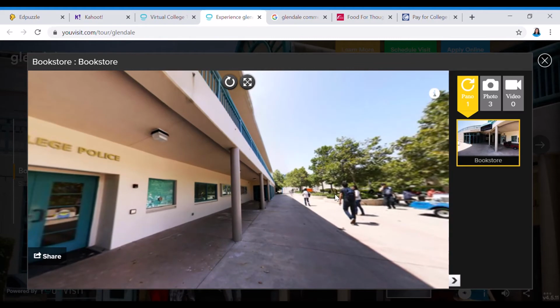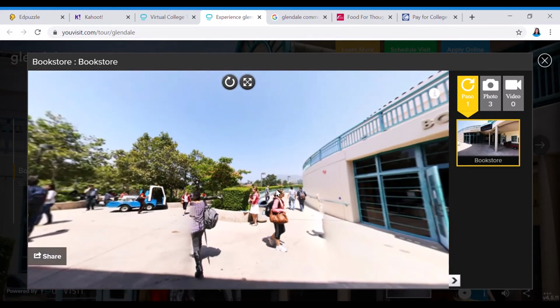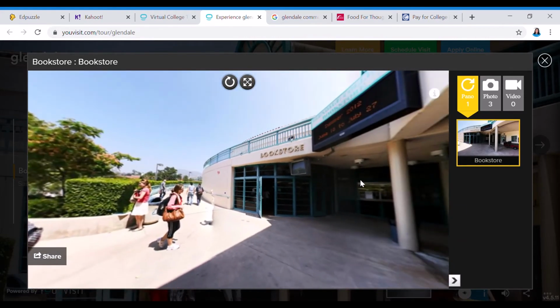And here's a cool thing. Every college and university actually has its own police department. So you have campus police right on campus. So if anything ever happens, they're right there to protect you all.